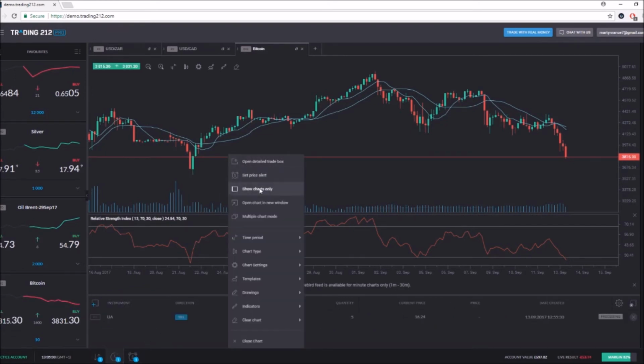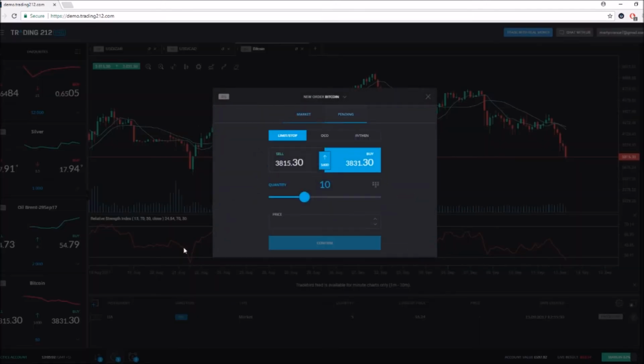How do I do this? Open detail trade box. We want a pending order. We want the buy side. We want quantity of 1, please. I can have maximum quantity, but we're going to go 1 because I'm just not going any more than 1. And we're going to set that price at 36.50 on the buy side.